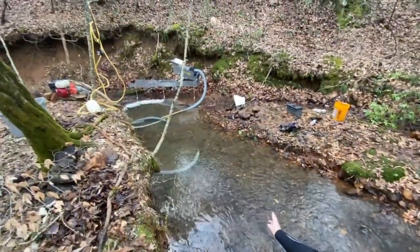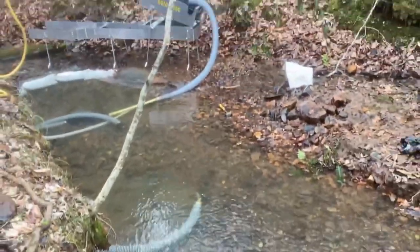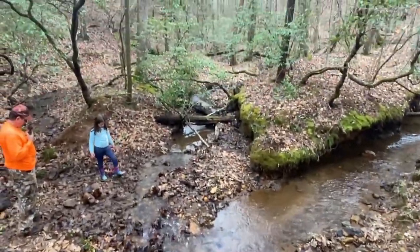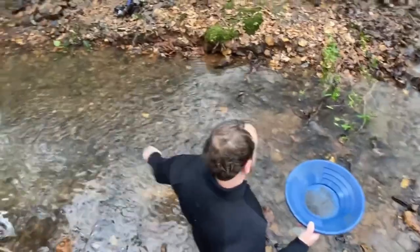Just cleaned a little area out right here. A lot of material to go. Let's pick this spot because we got two creeks gold bearing. And there should be a higher concentration of gold right here where these two creeks meet. Should be a higher concentration of gold in this nice little stretch.